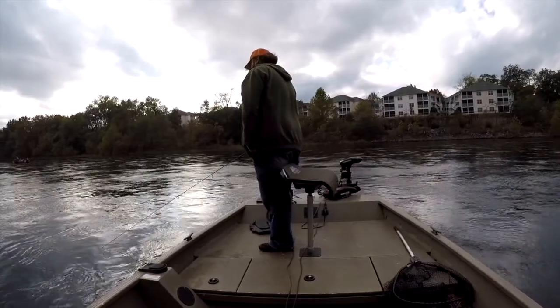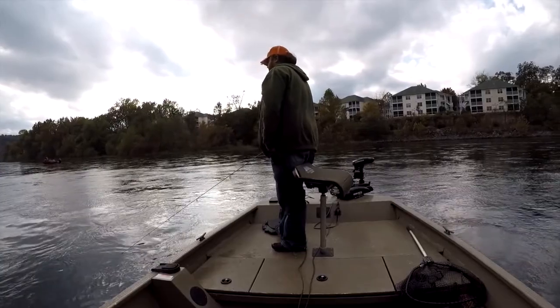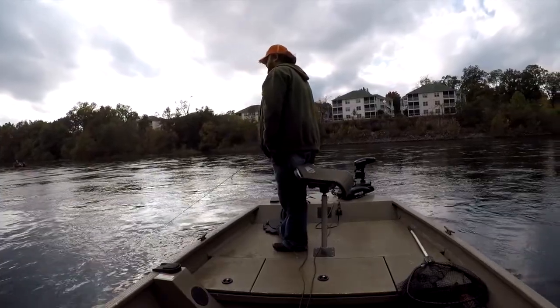That wind is really starting to beat up on me here. I was kind of out of the wind whenever we were up by the tennis court, but now that we've come around this bend, it is getting windy.